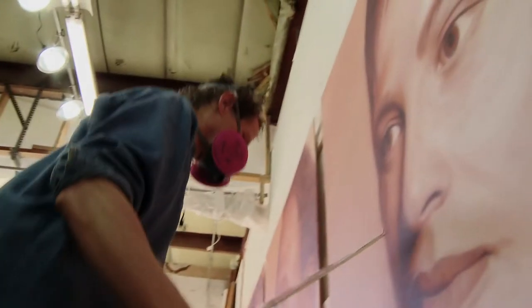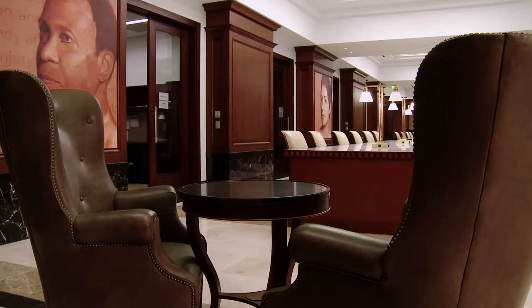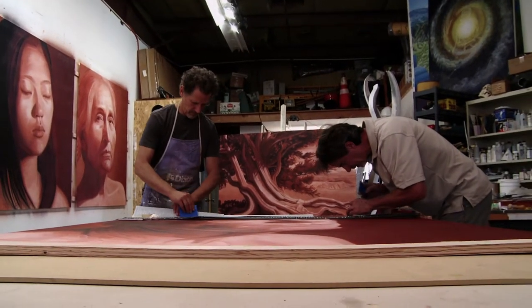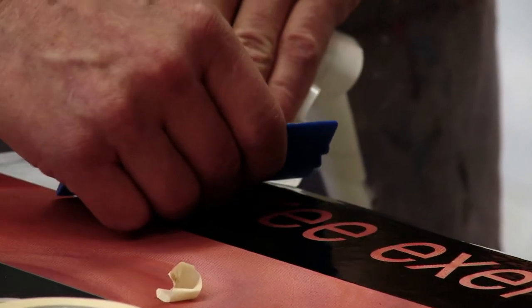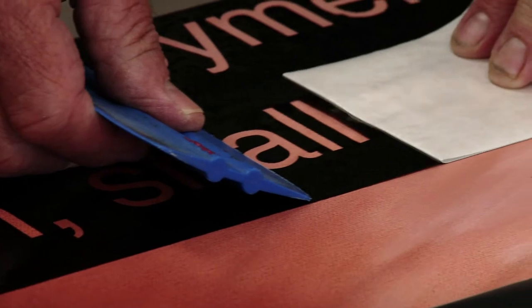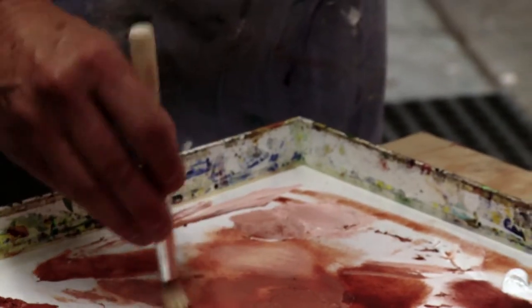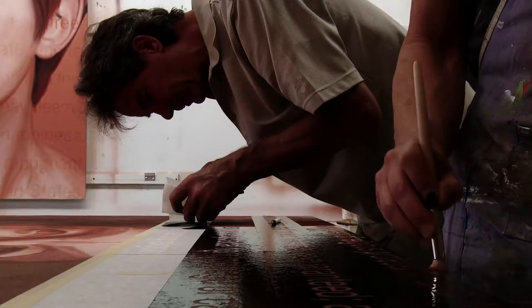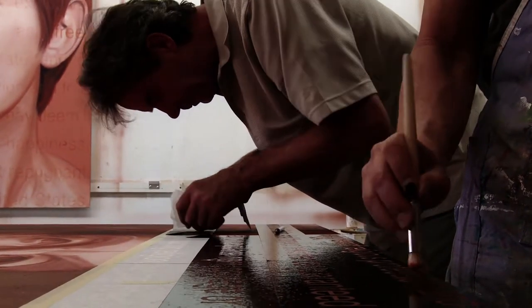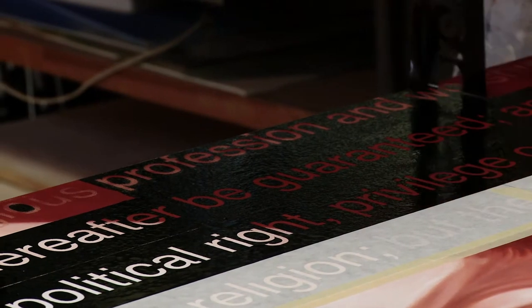Each painting has a different section from the Colorado Bill of Rights. It's a dialogue between the language and people that are alive today. So we pull this frisket paper off to expose the stencil without pulling the paint up, most of the time. Doesn't really need much paint, because I want it to be transparent. So now I pick up the stencil, see what I got.